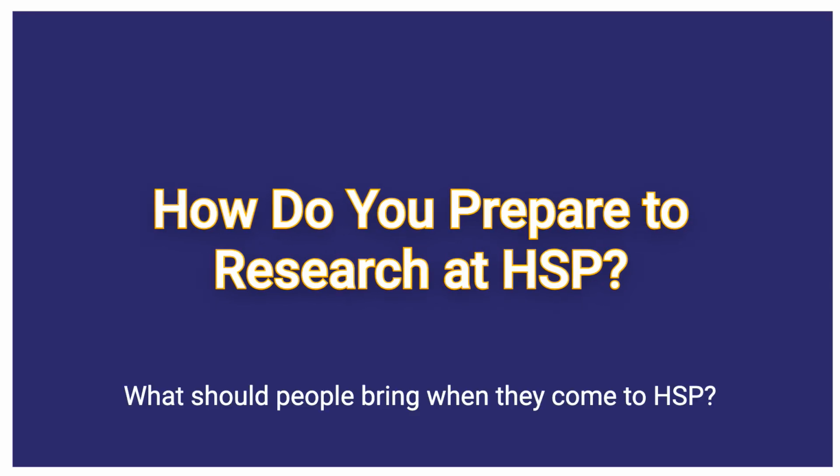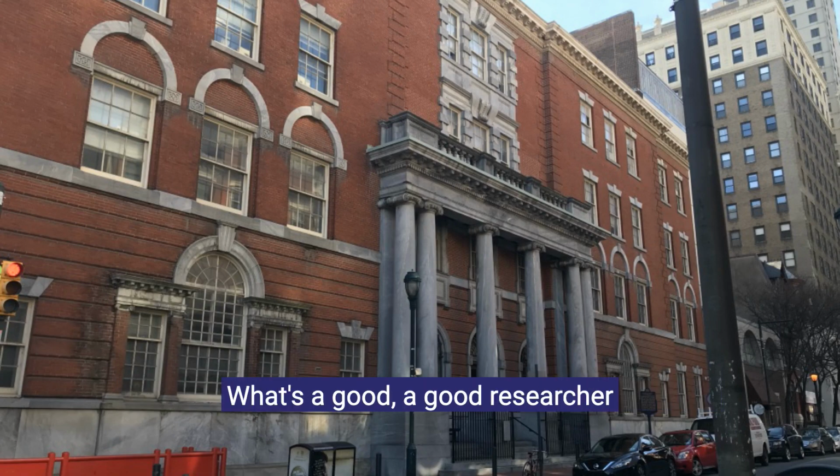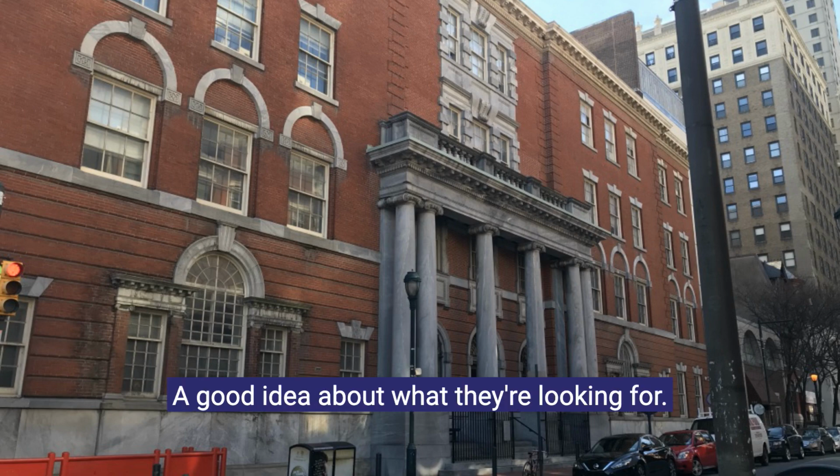What should people bring when they come to HSP? What does it look like? What's a good researcher look like when they walk in your door? Well, a good researcher has a good idea about what they're looking for.